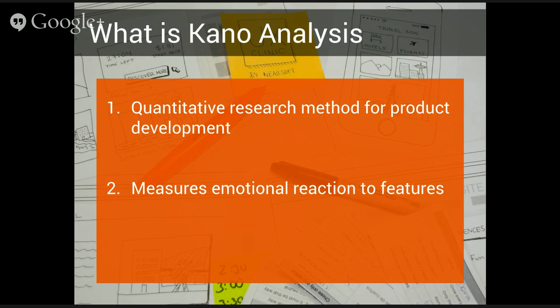The second reason is because even though it's quantitative, it can measure emotional reactions to features. So what we were asking the users is, what's their gut reaction to a specific feature, whether they like it or not, or how much delight it will bring to them.